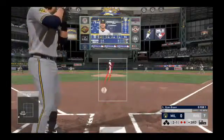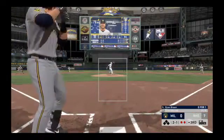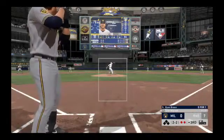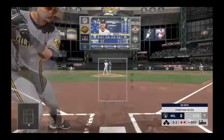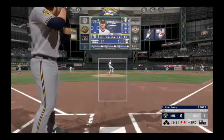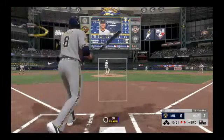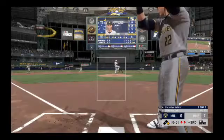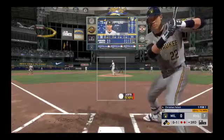And that one misses badly. It's ball 2. A little early, and now it's even at 2-2. Here's a breaking ball, but it doesn't quite find the strike zone. Don't be shocked if he doesn't go right back to that same pitch. You could tell he jelly-legged him at the plate a little bit. Froze him, but just missed the zone.